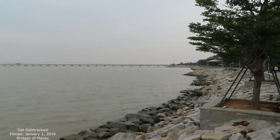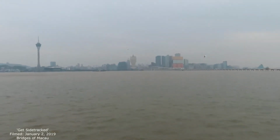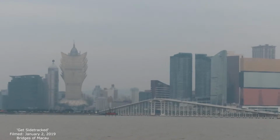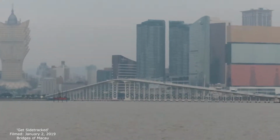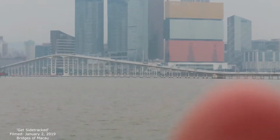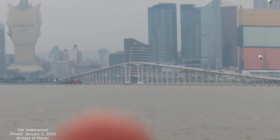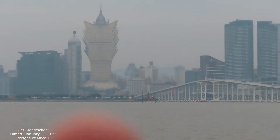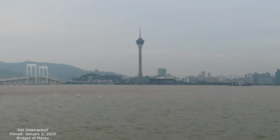Okay, so today we're kind of by the waterfront. This is the northern part of Taipa, and you can see the casinos over there. I'll zoom in a little bit: MGM, Wynn, Lisboa and Grand Lisboa. And then the Macau Tower, of course, which is right there.